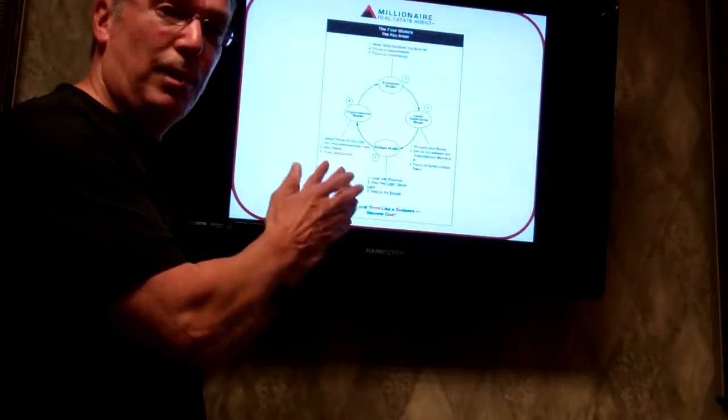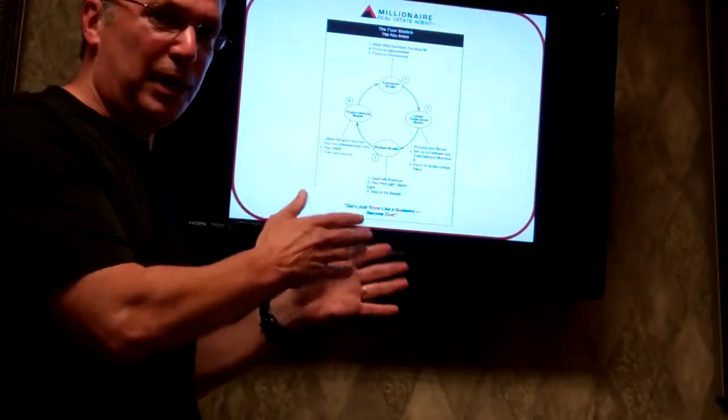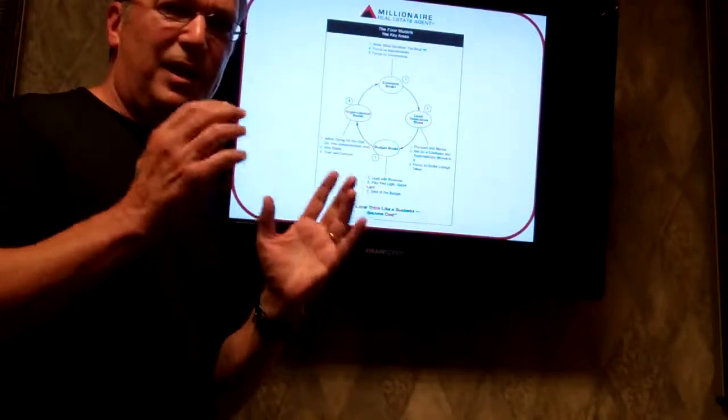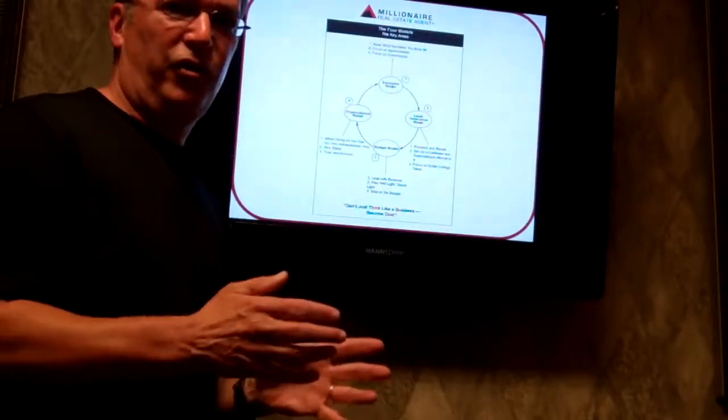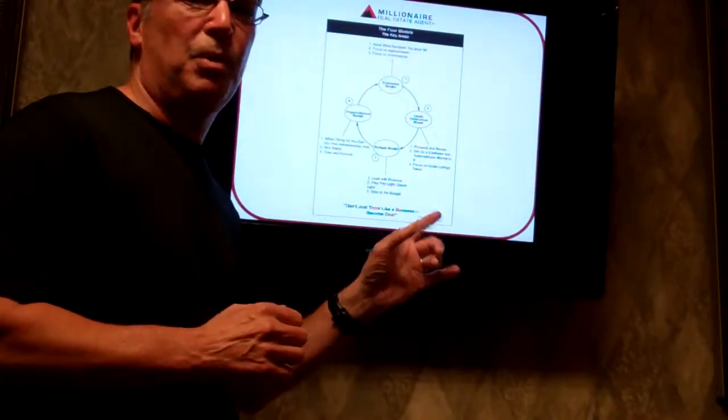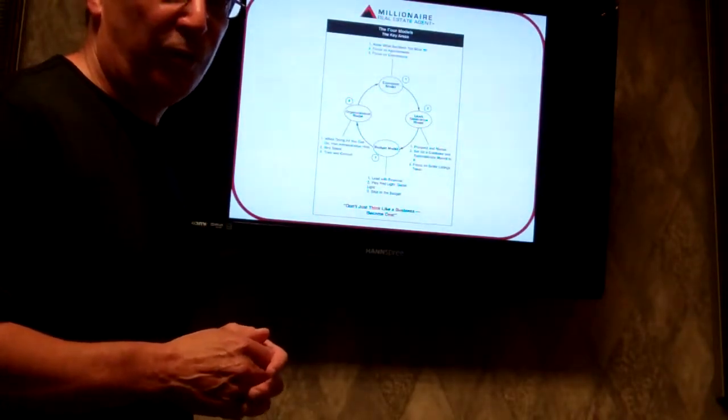So that's the lead generation model. Don't pick and choose. Focus on all 3. Remember to keep up your database and market to it. I will show you later on how that will actually exponentially increase your business over your career.